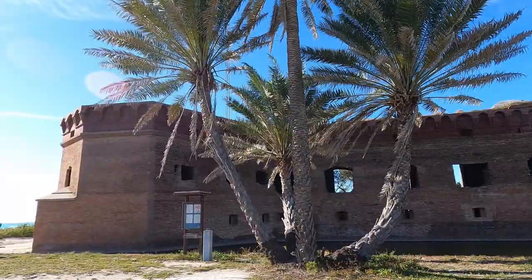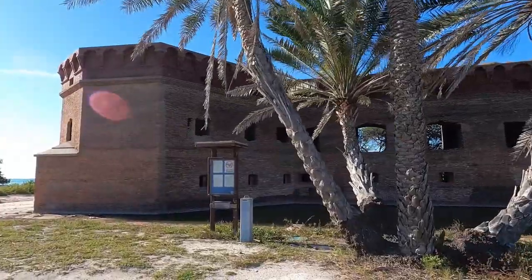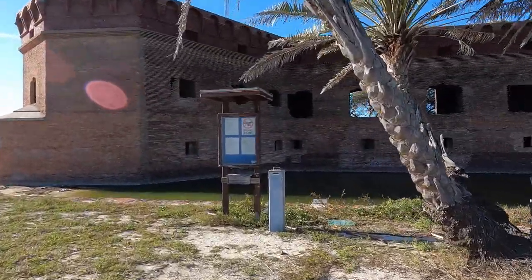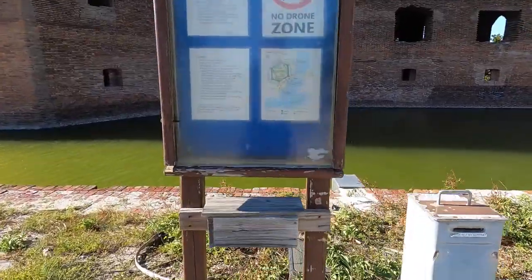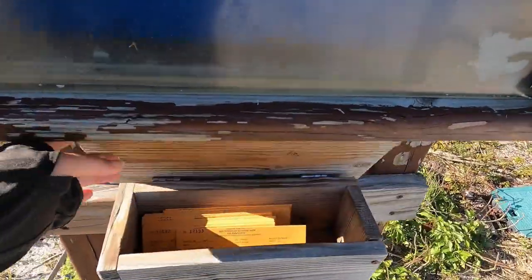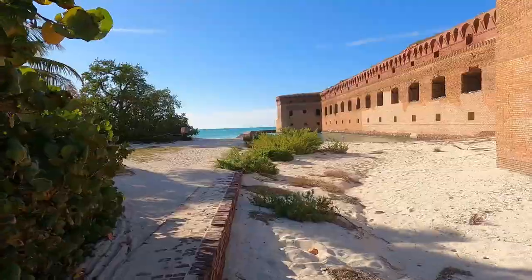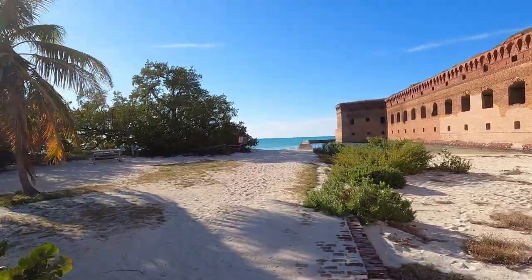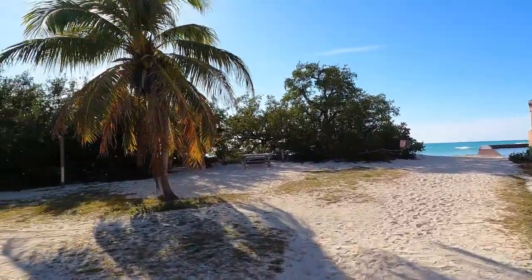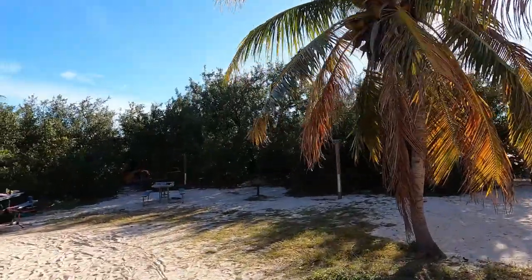Over at the corner of the fort where these palm trees are at, actually I think there's only one left after the last hurricane, this information kiosk here has some helpful information as well as more entrance fee and camping fee envelopes. It's one envelope, fill it out, and drop it in the silver box on the right. Continuing around the right side of the campground is another way to get to South Beach. There are a few campsites over here in the trees.